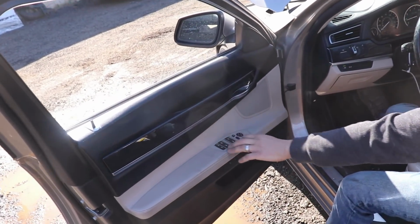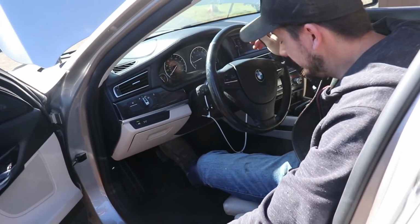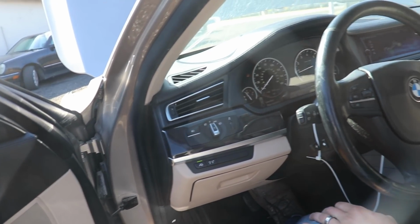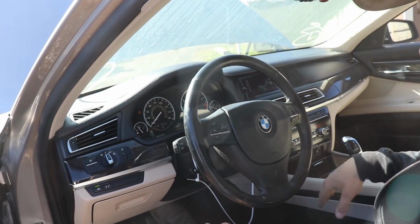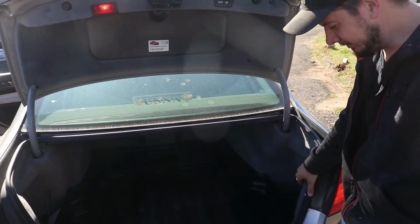Wow. It's got heated and cooled seats. It looks like it has a massaging seat too. Nice. I mean, it's pretty loaded, even though it's missing a lot of stuff right here, like the lane assist stuff. But back for 2011, it's not bad at all. Power trunk. And it's got this big trunk in here. So you can throw stuff in here and it's not gonna get dirty.